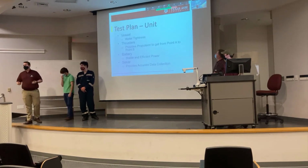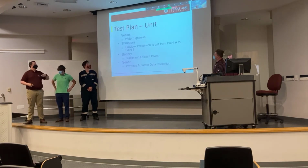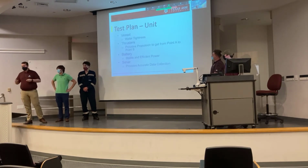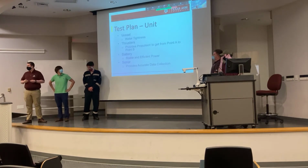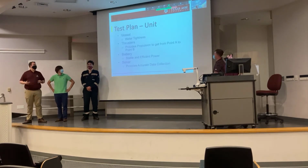So throughout this whole development, we tested several factors of this. For the unit test, we actually tested 4 components: the vessel, the thrusters, the battery, and the sonar. When we first got the vessel, as Jake said, we found it was actually roughly welded, so we went ahead and ground out all the welds and found the holes in it. Then we put putty in it that hardened like steel, and then we covered it with silicone, so that ensured our water tightness.